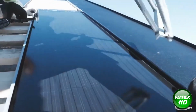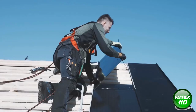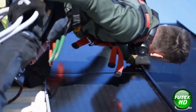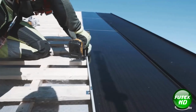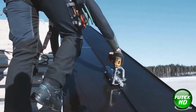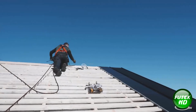Before commencing the installation, the team at Oi ensures that all safety measures are in place. Safety is a top priority during the installation process, and the team adheres to industry standard protocols to guarantee a secure working environment. Once safety measures are established, the actual installation of Roofit Solar begins.